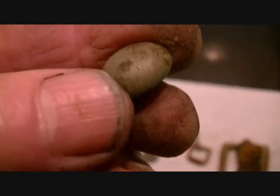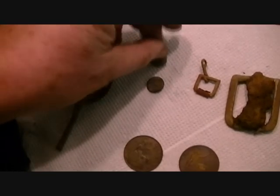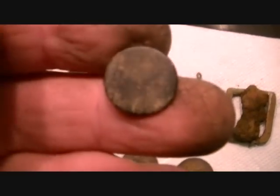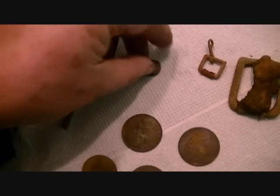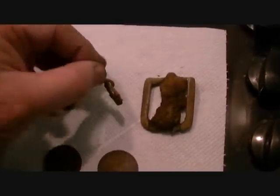Buttons, wow. A dome button lock, and a nice flat-headed button. Yeah. They weren't down that deep. They were only down about 4 inches. It's either get them at 4 inches, beyond a foot, they're out of range.